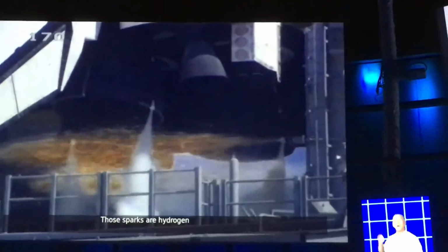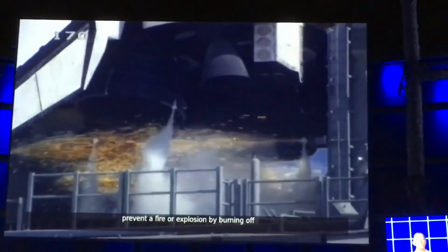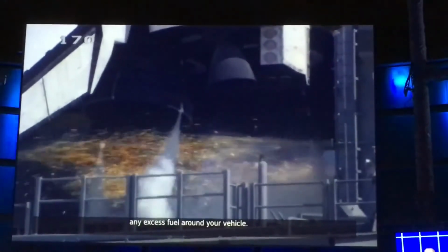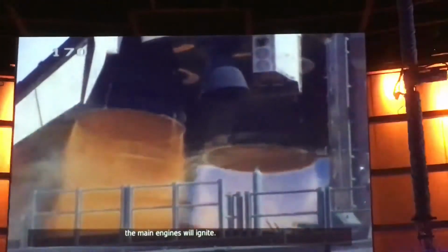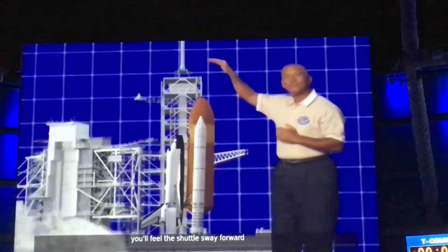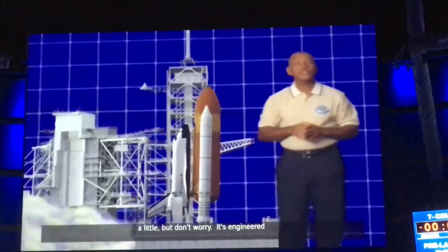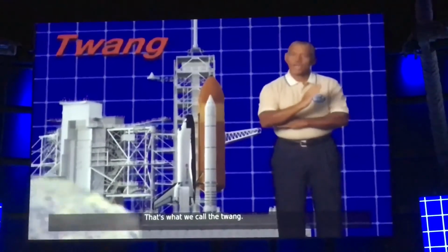Those sparks are hydrogen preburners or sparkers. They help prevent a fire or explosion by burning off any excess fuel around your vehicle. At T-minus 6.6 seconds, the main engines will ignite. You'll hear a loud roar, and you'll feel a big rumbling. After the main engines start, you'll feel the shuttle sway forward a little, but don't worry. It's engineered to come back to vertical before you go. That's what we call the twang.